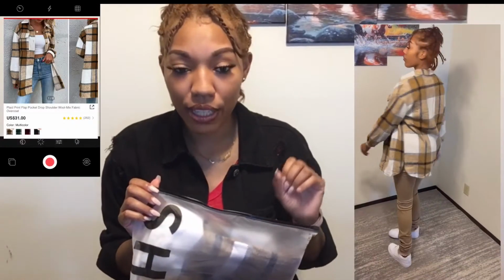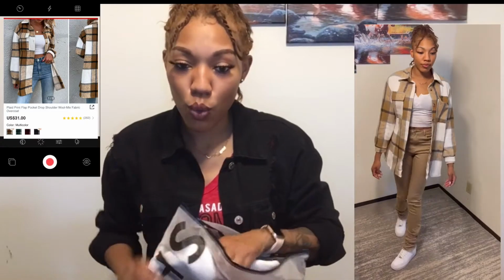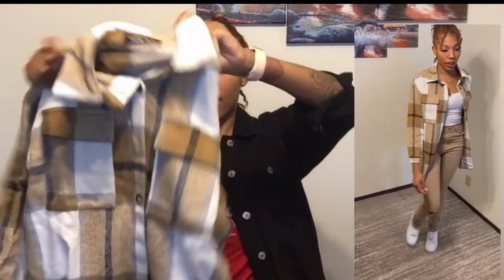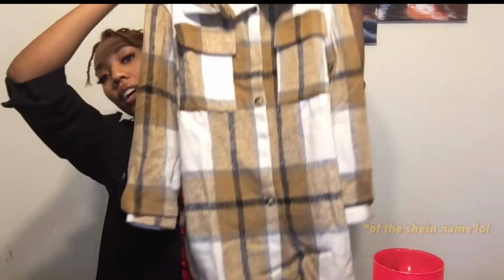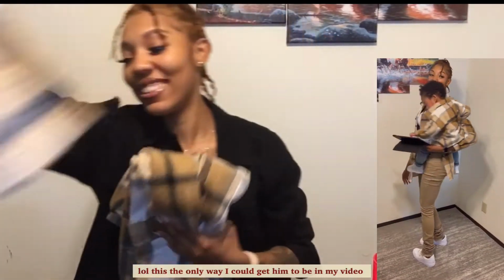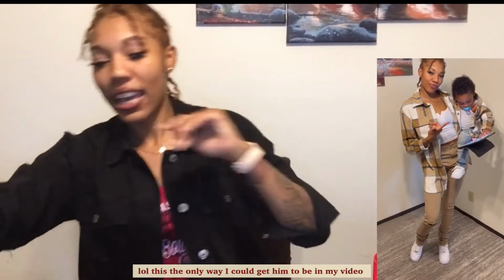Now this, I'm planning on taking family pictures. This is called the Plaid Print Flap Pocket Drop Shoulder Wool Mixed Fabric Overcoat. This was $31 and I got a size small. As you can see, it's real cute. I'm gonna insert clips of the Shein. And the best part of it all, honey, I got my son on the bench. Okay, moving on.